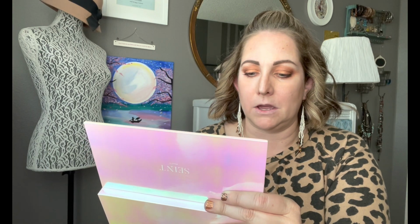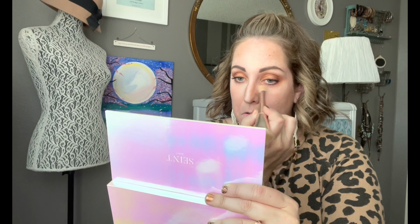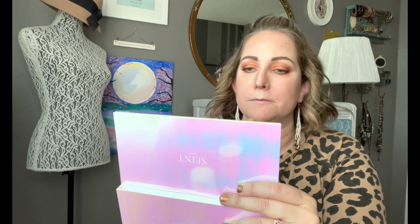Let's do the other side. So inner corner, outer corner. Gonna hit up the Cupid's bow and then down the center of my chin. Okay, and we will blend this out in just a little bit.